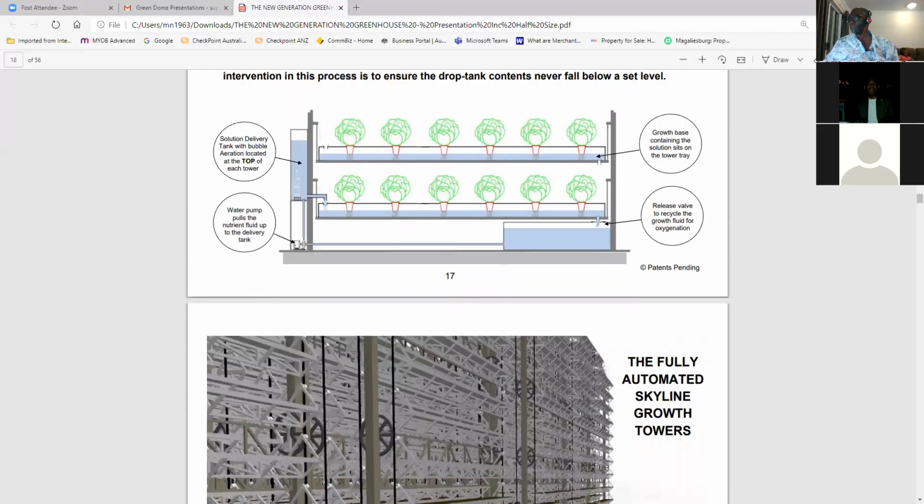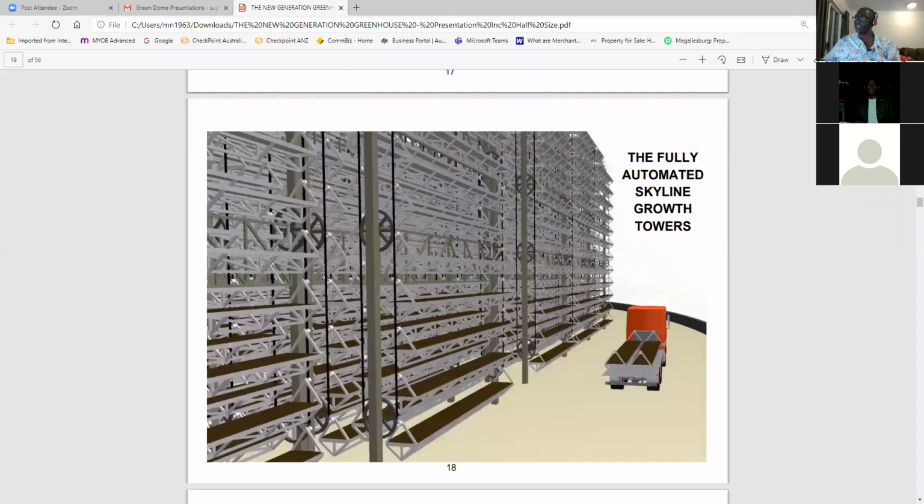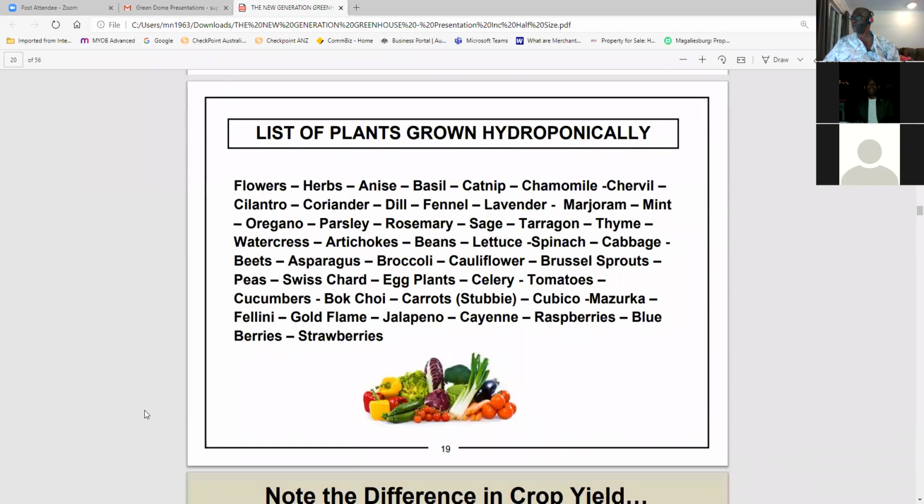And this is just a pictorial example of a fully automated cycle. You can see the trucks come in, harvest the produce and go out. These are just a list of the plants you can grow, from flowers to chamomile, lavender, raspberries, blueberries, strawberries, you name it. Beans, lettuce, spinach, cabbage. I'm told that in South Africa in winter there is very little supply of lettuce. That's a huge opportunity because it means you have a monopoly for the whole of June for this type of produce.